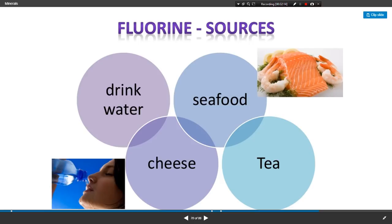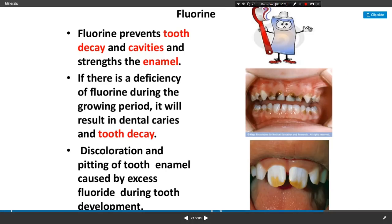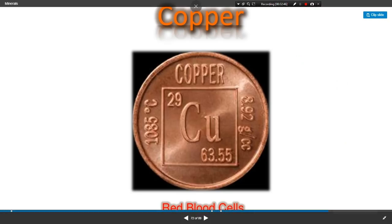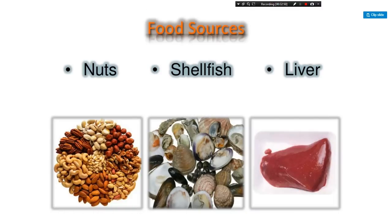Fluorine sources: drinking water, cheese, seafood, and tea. Fluorine prevents tooth decay and cavities and strengthens the enamel. If there is a deficiency of fluorine during the growing period, it will result in dental caries and tooth decay. Discoloration and pitting of tooth enamel is caused by excess fluoride during tooth development. And copper: sources are red blood cell, nerves, shellfish, and liver.